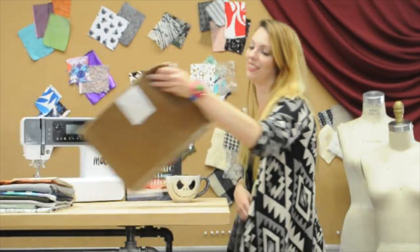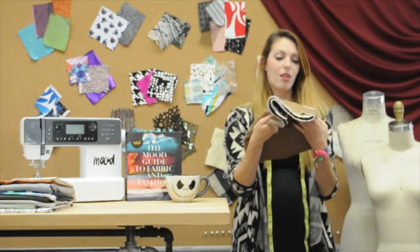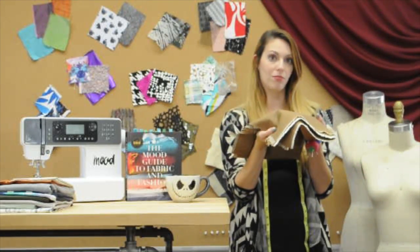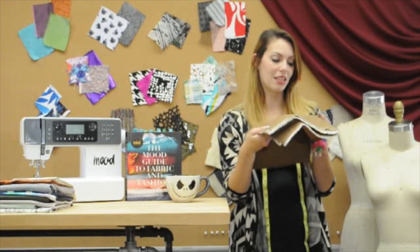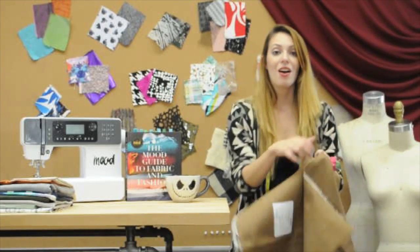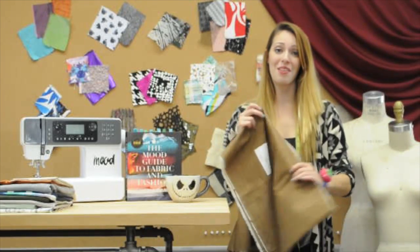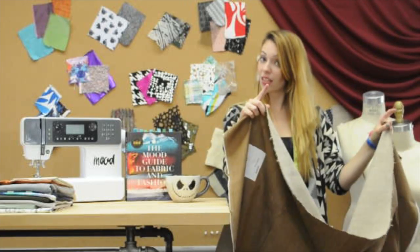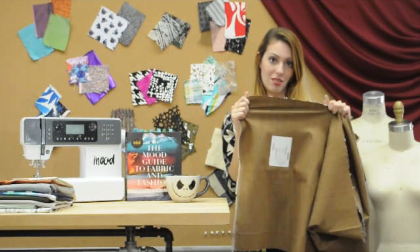On to the next one. So, this is 308-831, which is right. It's also a cotton blend, but it's a denim. So, we've got khaki colored denim! Yay! Okay, so, and on top of khaki colored denim, it stretches.